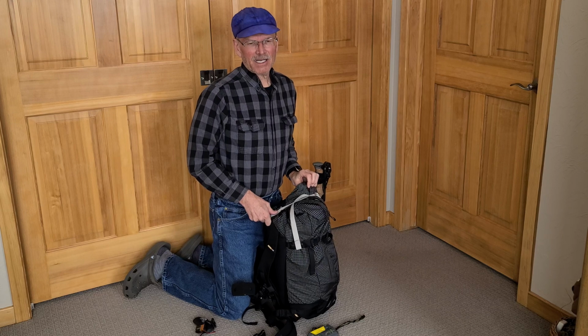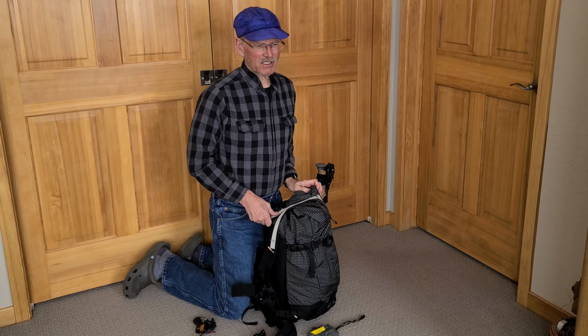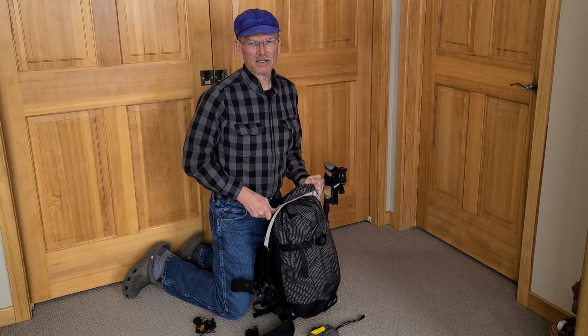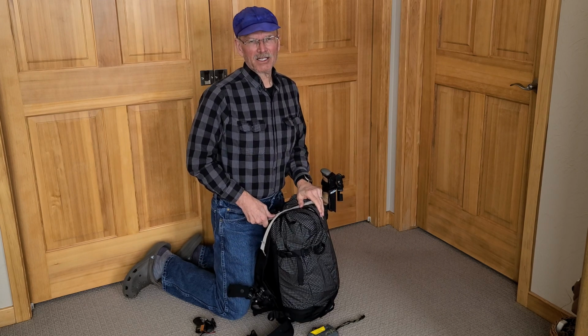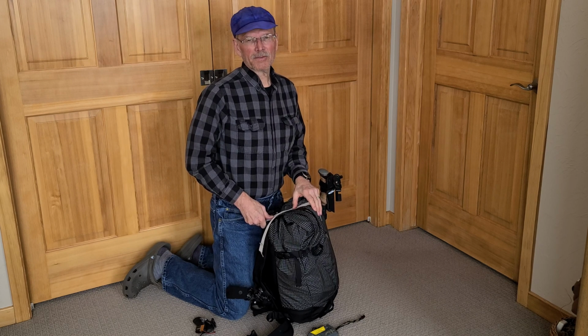Today I'm heading out down to the Salt River Range to do a little backcountry skiing. And I'm often asked what I carry in my backpack for a typical day tour in the backcountry. Now, what I carry in my backpack will vary from trip to trip.